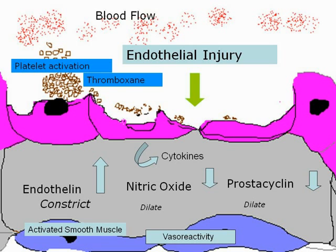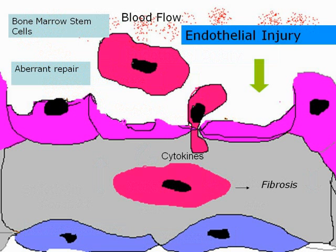The other thing that's been found is that we have stem cells that can come and repair blood vessels, and in scleroderma, these stem cells seem to be defective in terms of being worn out. There's less of them circulating to help heal blood vessels. Some feel that the stem cells may actually also turn into myofibroblasts and cause the blood vessel disease.